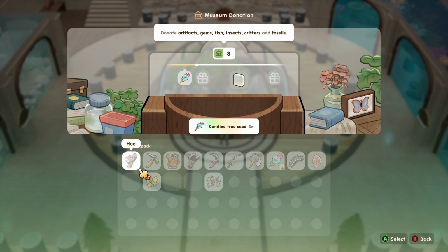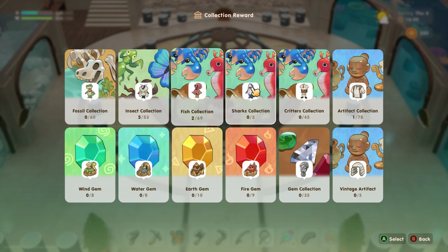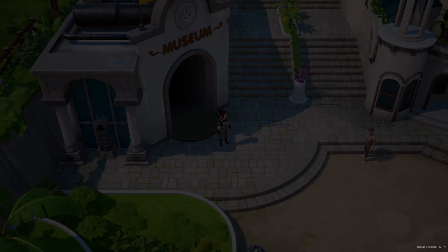I got a reward. Oh, nice. Oh, wait, so that means I get glass as my third reward. And then there's bigger collection rewards when you max out a collection. Alright, cool. The children yearn for the mines.